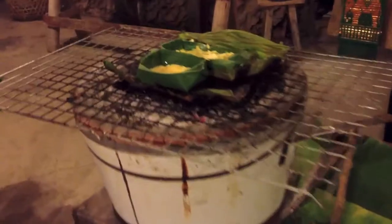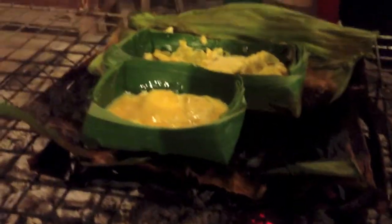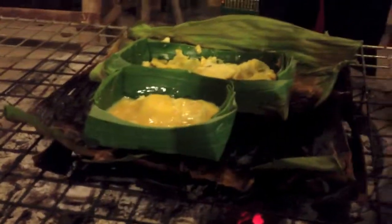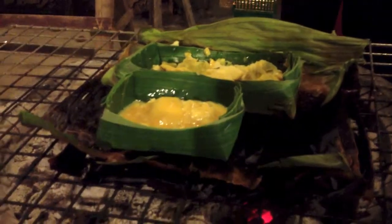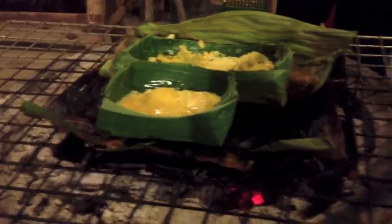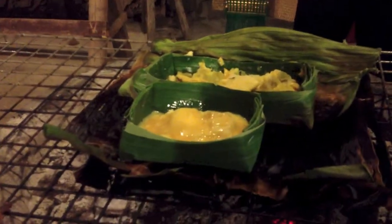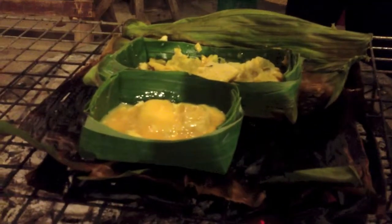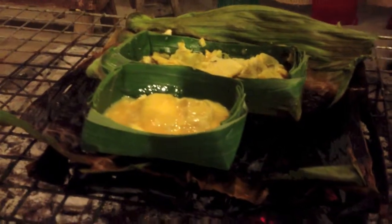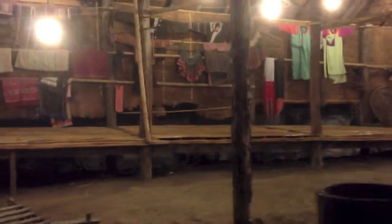Oh, you cook like this. It's cooked on a banana leaf. Beautiful. Wow, no pans, nothing, just on banana leaf. So you can taste the banana leaf, right? How beautiful is that done. Fantastic, thank you. Hill Tribe Village, it's beautiful.